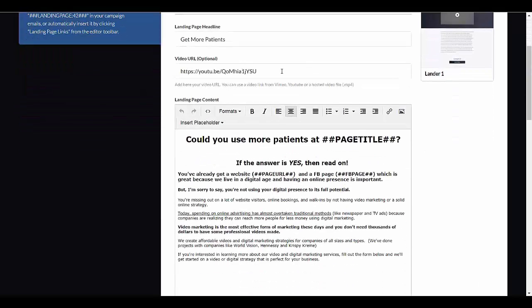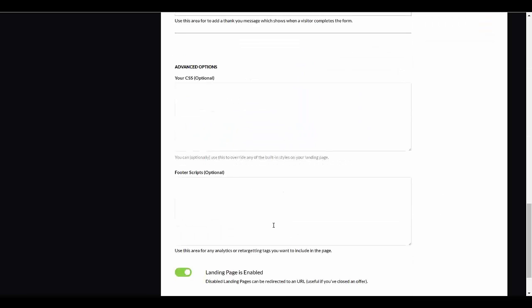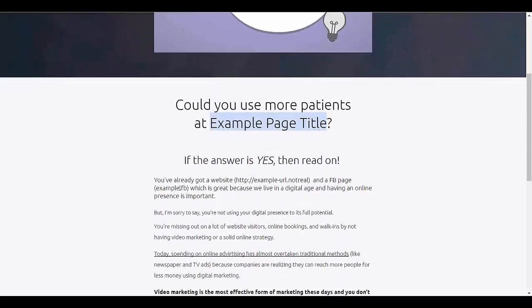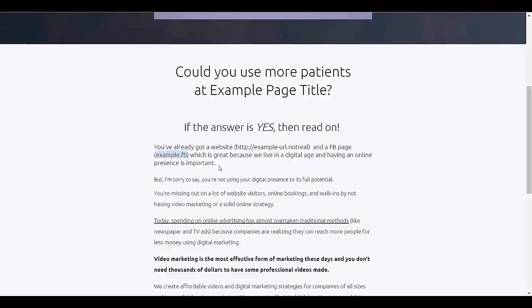You give it a title, insert your video URL if you have one. And this is where the personalization comes in. When the client clicks on the link that you send in the email, when they go to this landing page, which I'll do a preview, they're going to see, instead of example page title, the name of their business there. So it's going to say, could you use more patients at Sunrise Dental Clinic? If the answer is yes, then read on. You've already got a website, and it's going to put the website URL of that company there. It's going to put their Facebook page here.